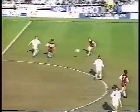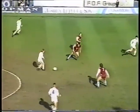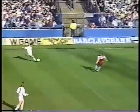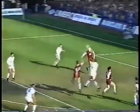Jones the header on. Foster away. Nice little touch from Strachan. Speed, Strachan, lovely triangle. Snowden in space. This is more like it. Chapman peels away to the far post. He'll win the header. Couldn't quite direct it.